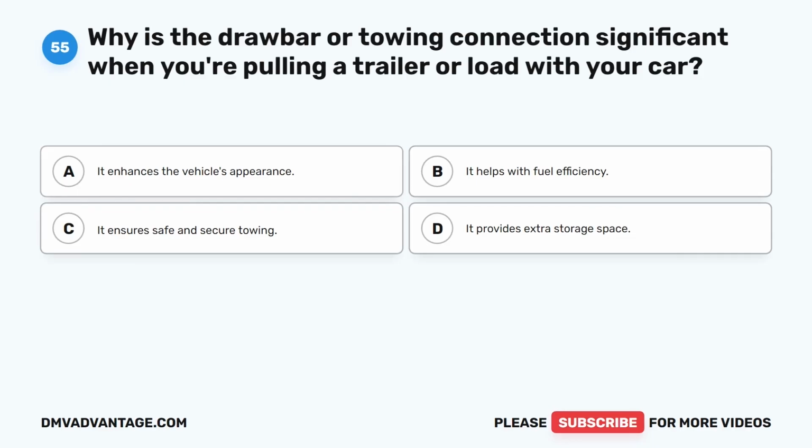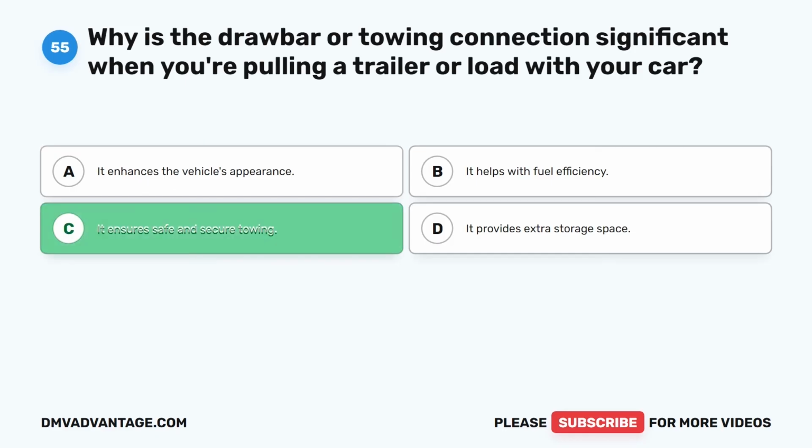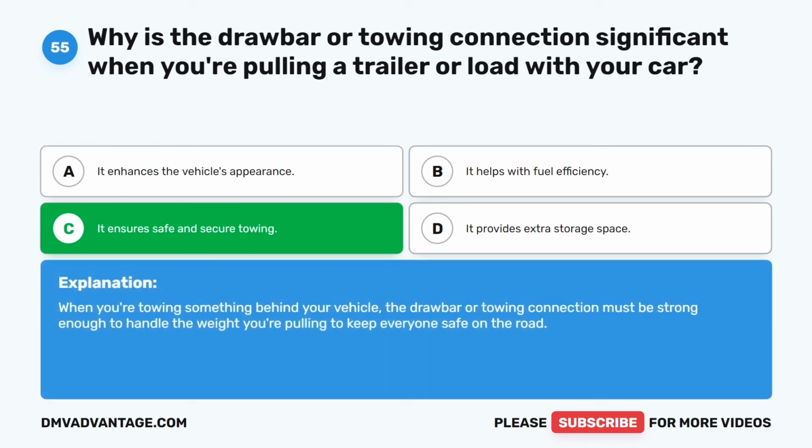Question 55. Why is the drawbar or towing connection significant when you're pulling a trailer or load with your car? A. It enhances the vehicle's appearance. B. It helps with fuel efficiency. C. It ensures safe and secure towing. D. It provides extra storage space. The correct answer is C. It ensures safe and secure towing. When you're towing something behind your vehicle, the drawbar or towing connection must be strong enough to handle the weight you're pulling to keep everyone safe on the road.